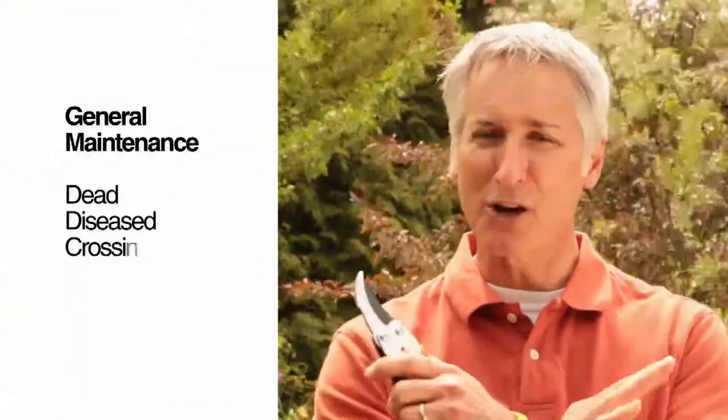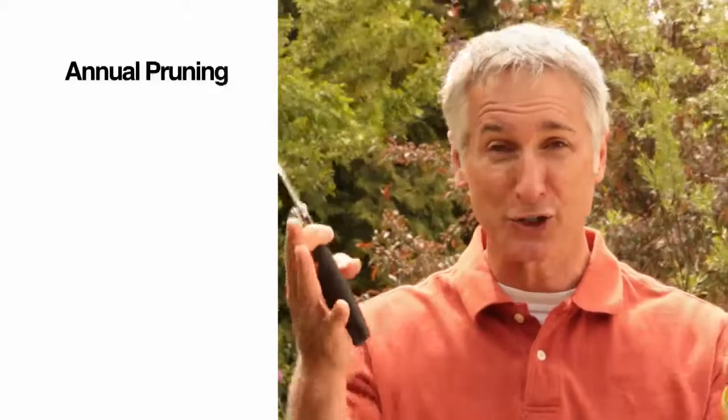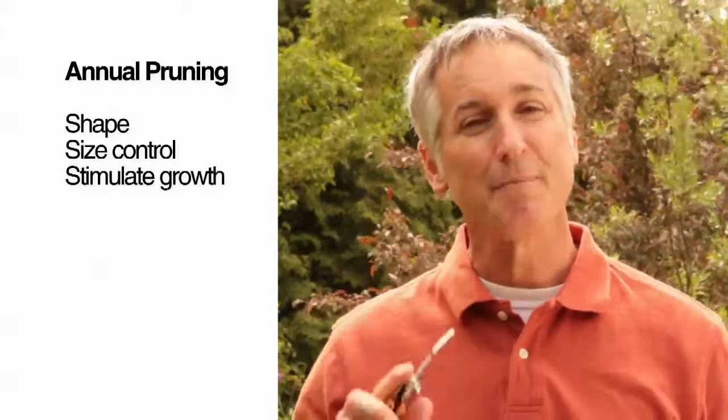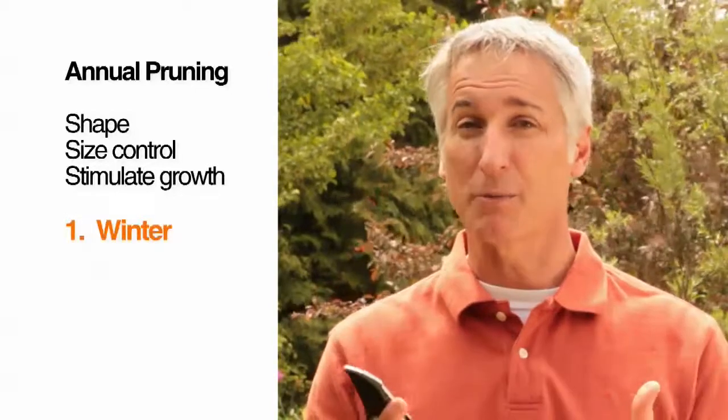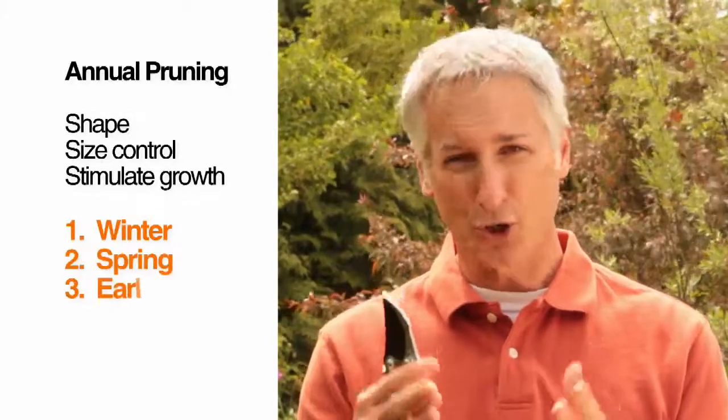So now that we know why we should prune and what we should cut back, the question is, when do we do that? Well, for general maintenance, such as taking out that dead or diseased wood or those crossing branches, do that any time of year, because that's perfectly fine. But for the serious pruning, when we're trying to control the overall shape and size of our plant or stimulate new growth, the best time to do that is in the winter months when the plants are dormant. The next best time is early spring to early summer.